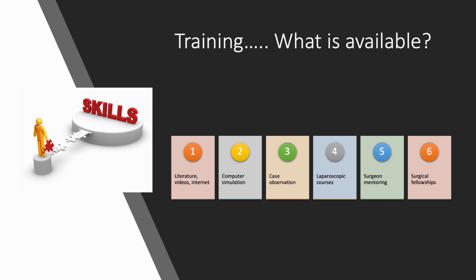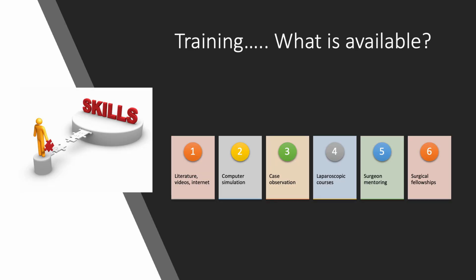So in training, what is available? We have literature, we have videos, we have internet, we have YouTube these days that has a lot of learning videos about MIS training. We have computer simulation. We have case observation. We've had laparoscopy courses and workshops. We have surgeon mentoring, and we have fellowship training as well. So we have a whole range of training available.